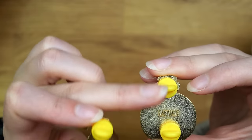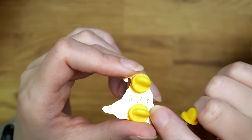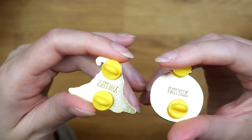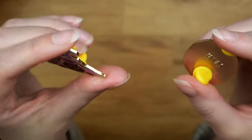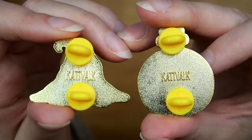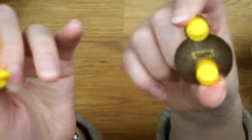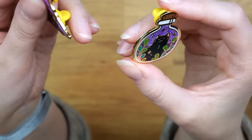I chose to have double pin post on both of them. I think this one could have gotten away with one only, but it just feels a little more secure with two of them, and also the pin won't spin around. And they also have little back stamps with my logo. I just think it's nice to have my name on them so that people will remember where they got them from.